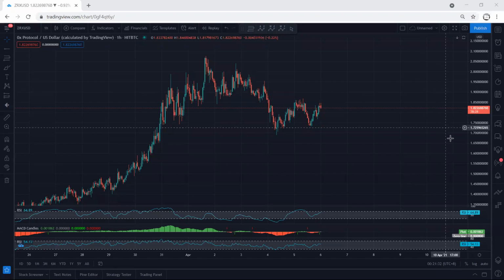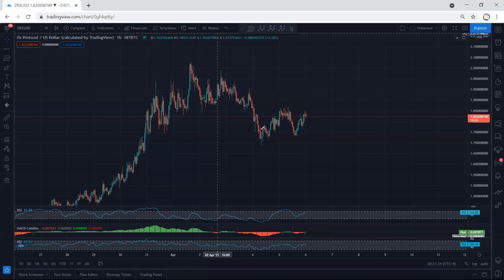ZRX, we start with 1 hour chart. Okay, if we refer to our analysis, since the price was within this one, we mentioned the possibility of the price to drop, and exactly this is what we get.